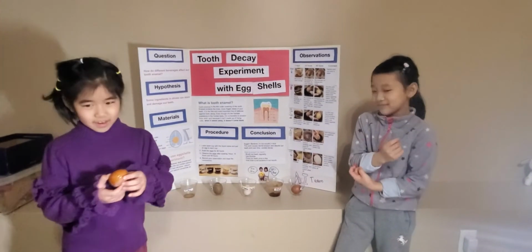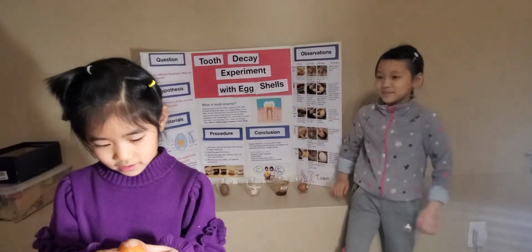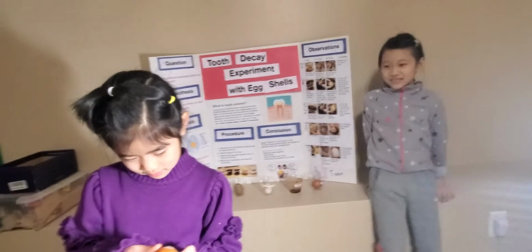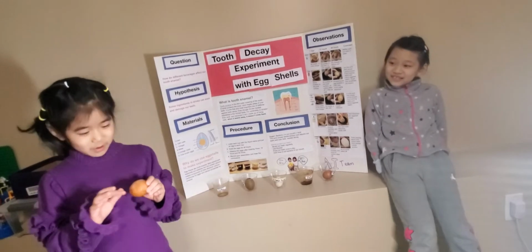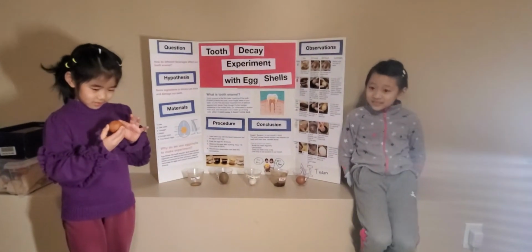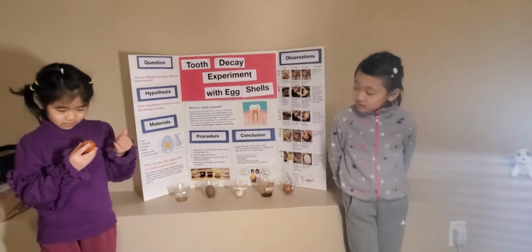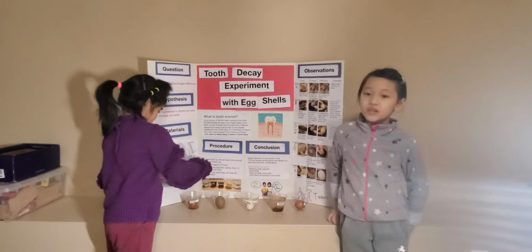This is the egg in the Coke, and as you can see, when I wipe it, the cuticle can come off a little bit. You can see it's dark brown. This is the cuticle. It's already dissolved. When you rub it, it comes off.